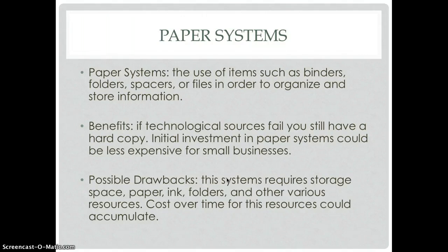As I mentioned a moment ago, it is as you would imagine, a binder, a storage space. I'm sure that we have all organized paper in some fashion in a binder. The benefit of this system is that if for some reason technology resources shut down or lock you out, you have a physical hard copy that you can still access. The initial investment of paper systems can be very inexpensive, and depending on the amount of information that you might need to store, it really may be all you need. Of course, paper systems may not be the most effective when you start looking at big corporations such as hospitals.